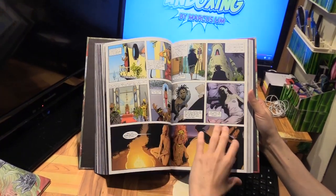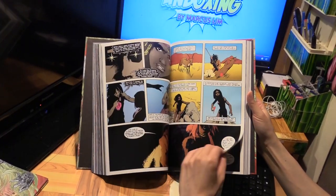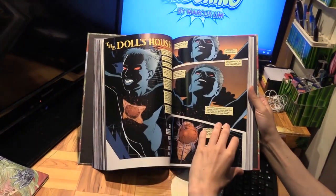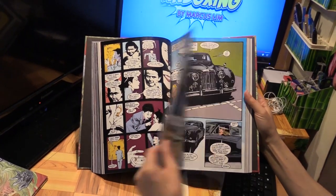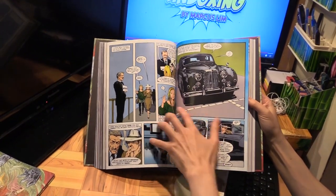So Doll's House starts with this prologue set in Africa. Okay, and then getting into the Doll's House story itself, we're introduced to Delirium, another member of the Endless. But this is really the story of Rose Walker.